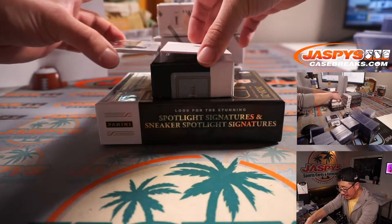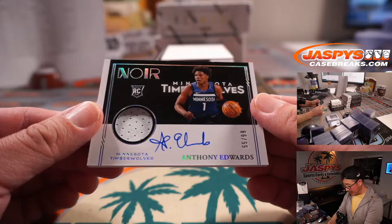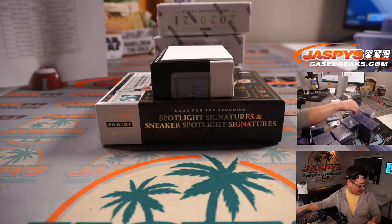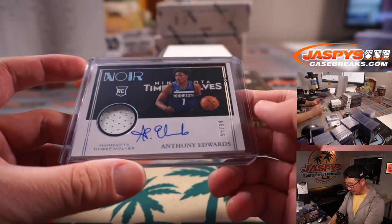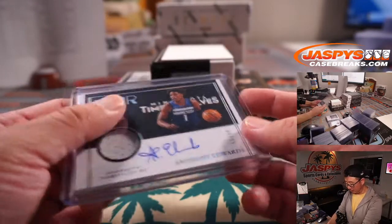All right, and the last one here. Oh, nice. Anthony Edwards, rookie jersey and autograph, 55 out of 99. Timberwolves are part of that number block team. Timberwolves 5. Yosef Salkin. There you go, Yosef. With the number 5. Gets the Anthony Edwards jersey and autograph. The number 1 overall pick.